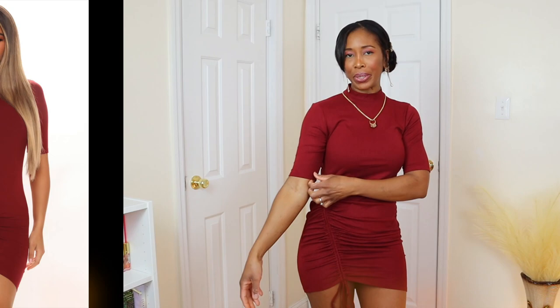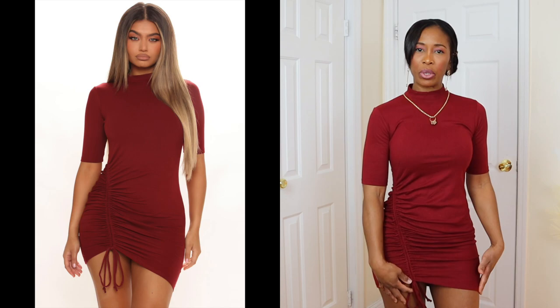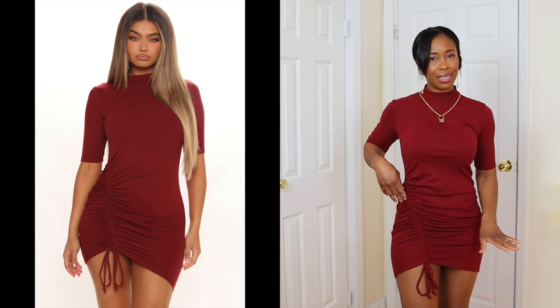So another beautiful piece, guys, this little burgundy colored dress. It's like a jersey dress. It has a little mock neck going on, a little three-quarter sleeve, very soft and comfortable. It has a little bit of a detail in the front, as you can see. This little cord right here could adjust the dress a little higher, or if I want to bring it down on my legs, you know. So if you want to show a little more thigh, you can go ahead and cinch that up a bit.